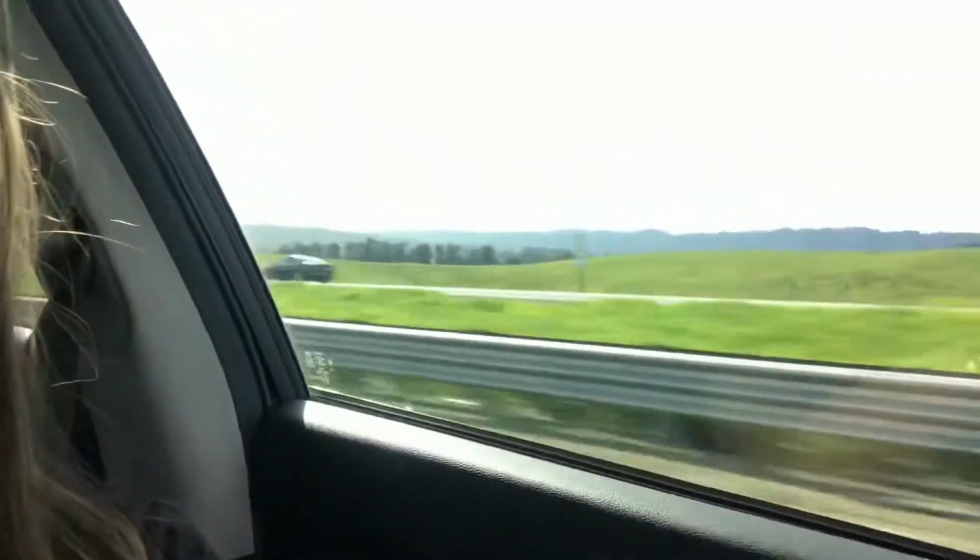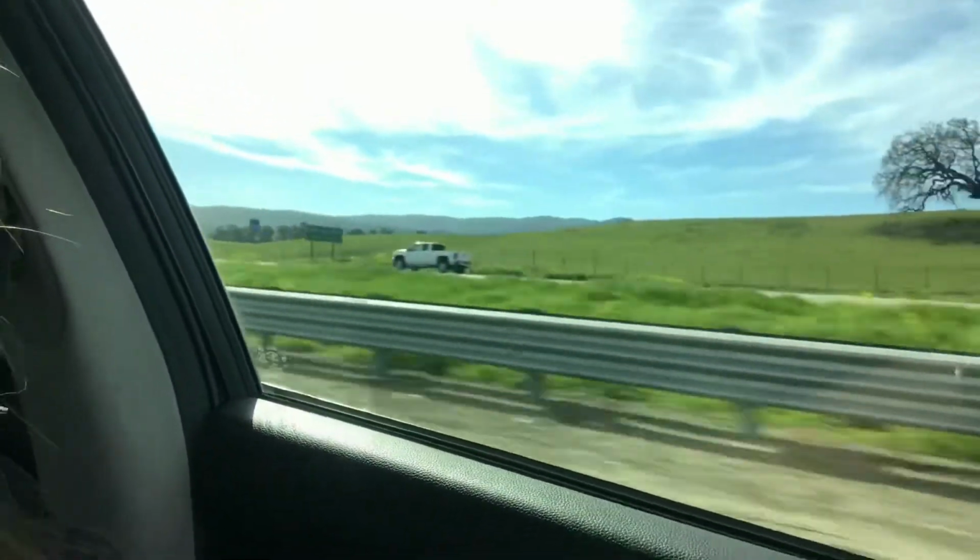All right, that's my exit. Gonna go. Today is literally the most pretty day outside. 72 degrees, no wind, all the flowers are out. It's a beautiful day in a neighborhood.